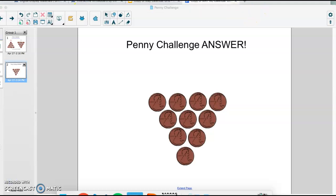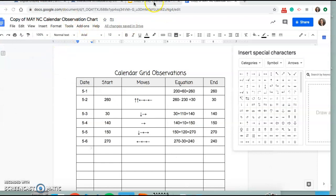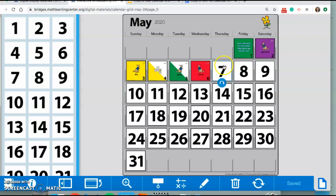All right, let's go now to look at our date for today. It's going to be a short Number Corner today. We just need to do the calendar piece and observation grid, and then we're all set. So today is Thursday, May 7th, 2020.